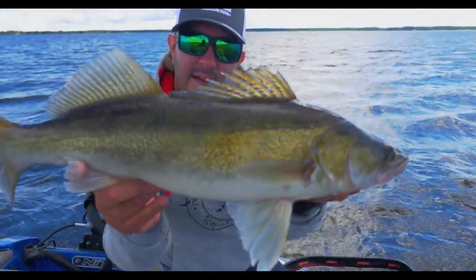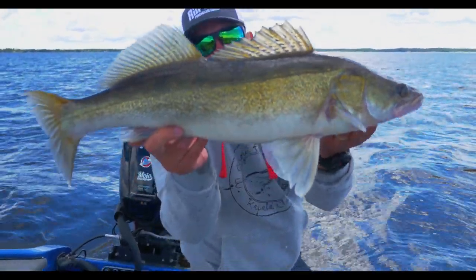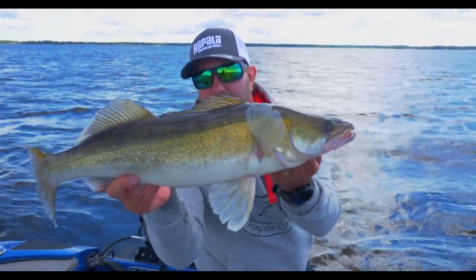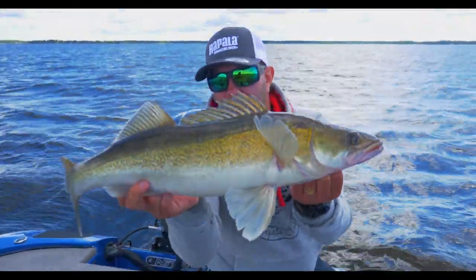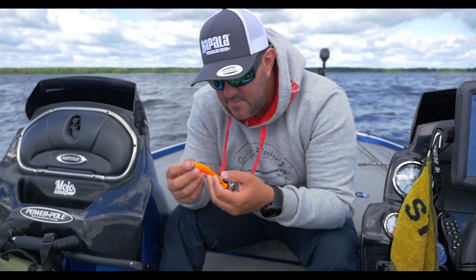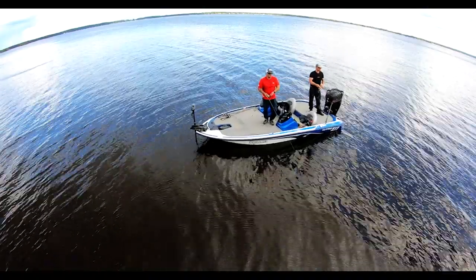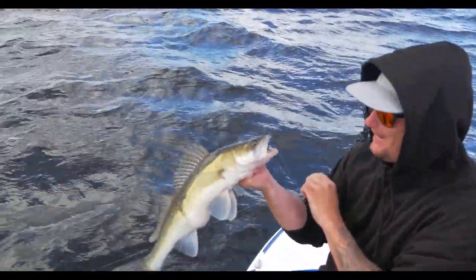Well, the first Zander of today on the 360 search bait. It's quite a decent one to start with. We hope to get to mama later on. Really, what an aggressive fish. Not the personal best, but it's a Zander.